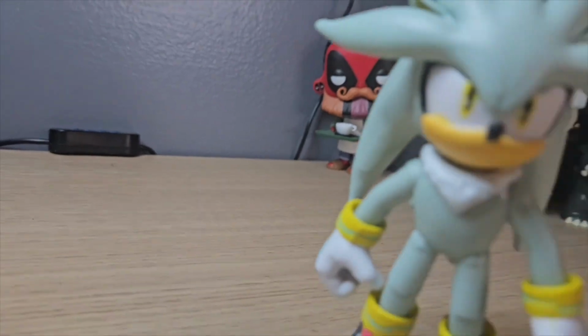Now, if any figure needed an elbow joint, it would be this guy, because for some of his poses, you really can't do a good job with it. He's cool to have, but I wish he was about as good as the Sonic figure, but it's nice to have these two together. Now I need a Shadow, but they were cooking. Regardless of how good or bad the Silver is, they were cooking.